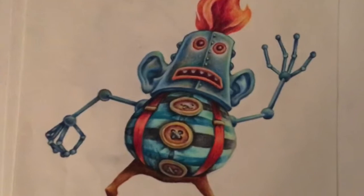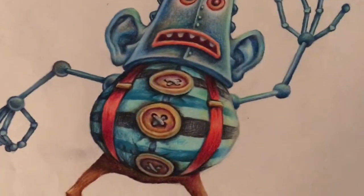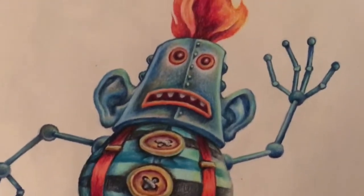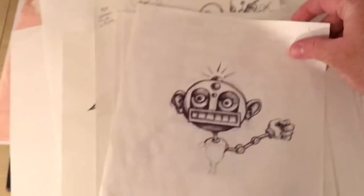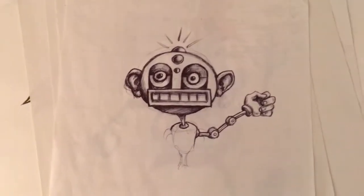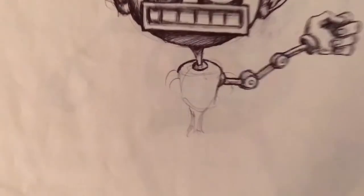He was really fun to do, especially all the work in his belly and his shirt and those buttons. That was really fun. Another one, just like sketching during a meeting at work. And this is something I would take and finish it up.